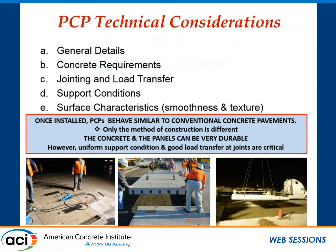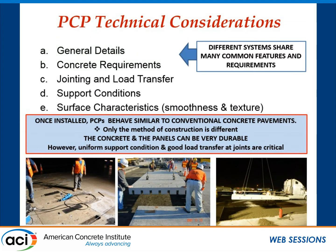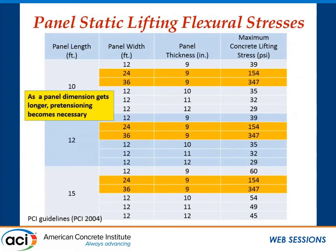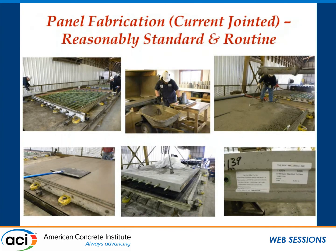Some technical considerations. I'm just going to finish up very quickly. Basically, we have the same requirements for most of the systems. We've got many different systems, but it's the jointing, load transfer, and the support condition where we see the differences. This is to show that when the panels exceed a certain length or width, then we are looking at higher lifting stresses, and we would have to pre-tension or pre-stress the panels before taking them to the site. So typically once we are over 20-foot length, either in the width or the length, we are doing pre-tensioning at the plant.